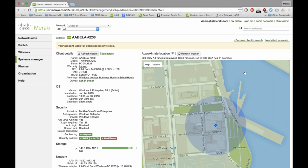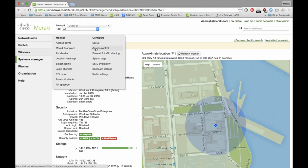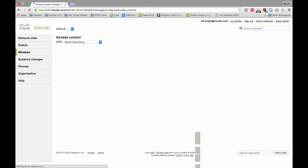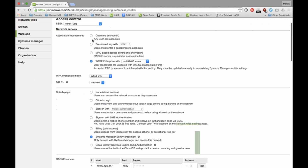So there's a question here: what's the best way to onboard current employee devices, desktop computers, laptops, tablets, phones? We've actually created a really interesting thing on our wireless, a splash page that we call Sentry. If you go to your access control, and we have this on our corporate network, I'm going to switch gears to that really quickly. If you look at that, you'll see that we have this thing here that says Systems Manager Sentry Enrollment. And it basically describes that only devices with Systems Manager can access this network. So the only way you can actually connect to the corporate network is to enroll in Systems Manager.